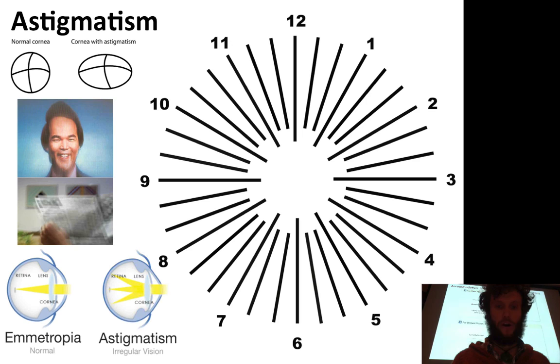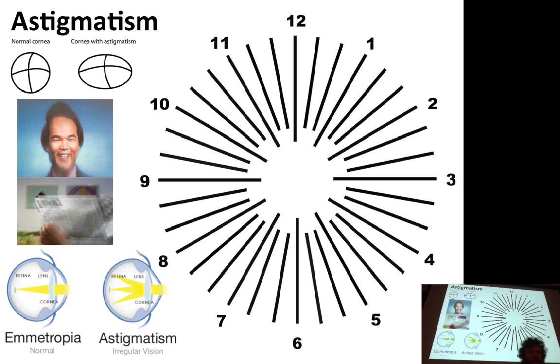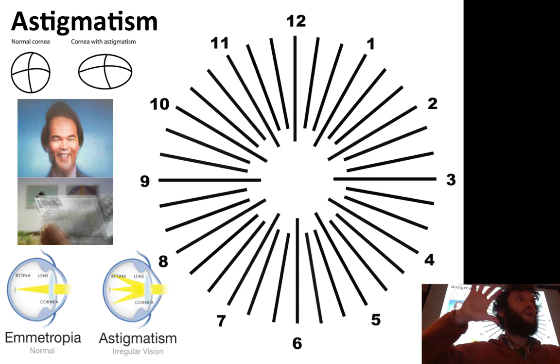Is anyone in the class astigmatic? Yeah. You've got contacts in right now? Yeah. So astigmatism is a condition where the shape of the cornea is not perfectly round. Okay, so there's some anomaly in the shape of that cornea.